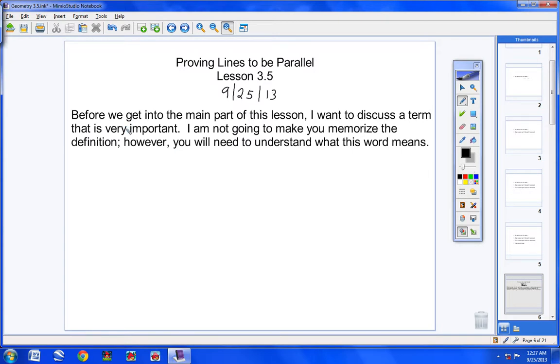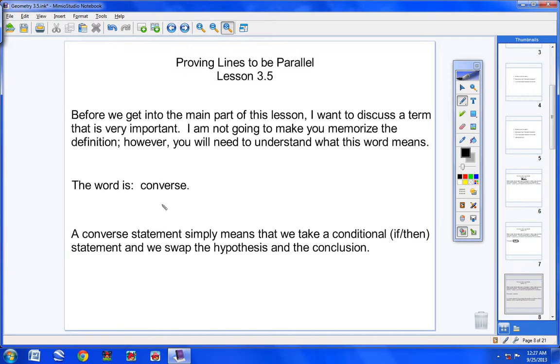Before we do that, though, before we get into the main part of the lesson, I want to discuss a term with you first that's very important. I'm not going to make you memorize the definition. However, you will need to understand what this word means. The word is converse. I would go ahead and write that in your notes. Converse. I would definitely write this in your notes. I'm not going to make you memorize this, but you need to know it or understand what it means.